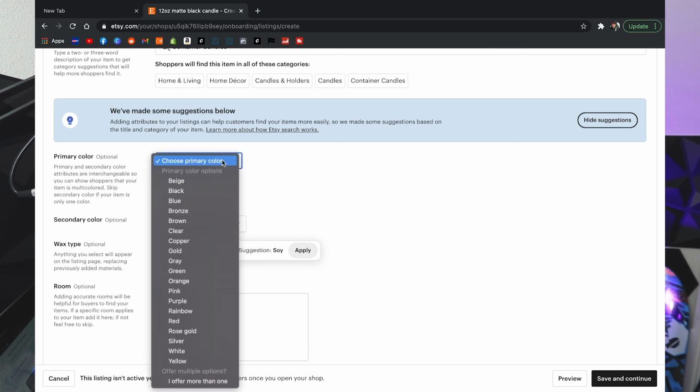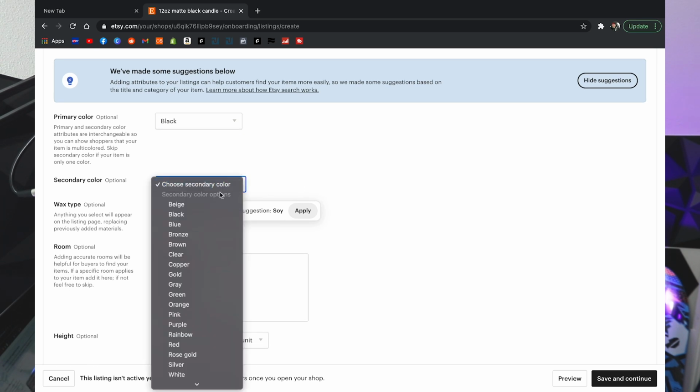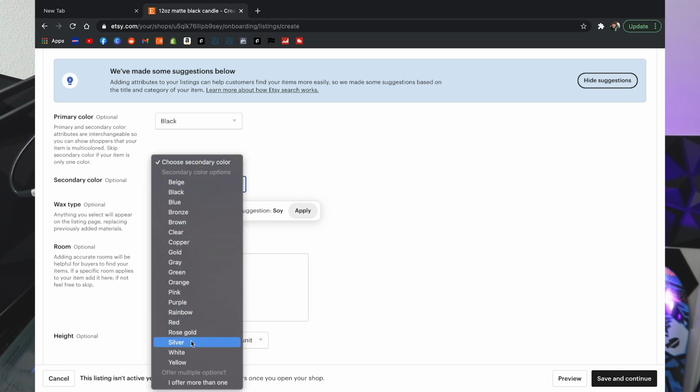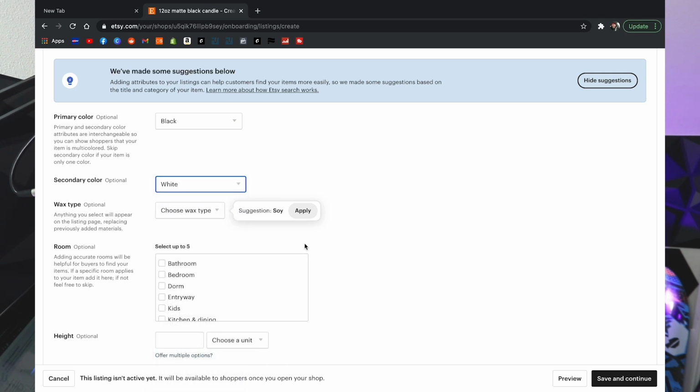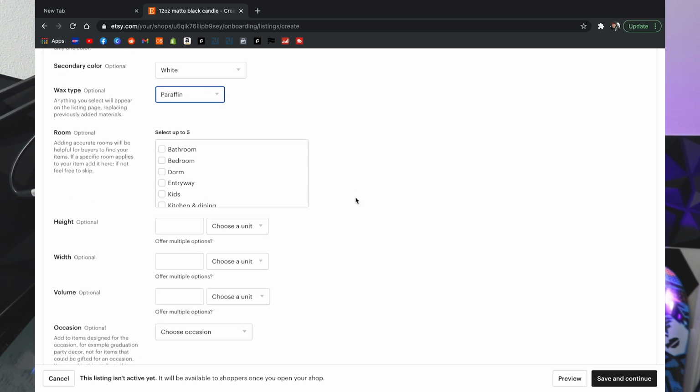And your primary color, since this one is a matte black candle, and then we're gonna do black and white on this one just to match the candle. So for the wax type, they do give you some options. I use a parasoy blend. They don't actually have that one, so we're just gonna go ahead and go with paraffin, since it has paraffin in it.